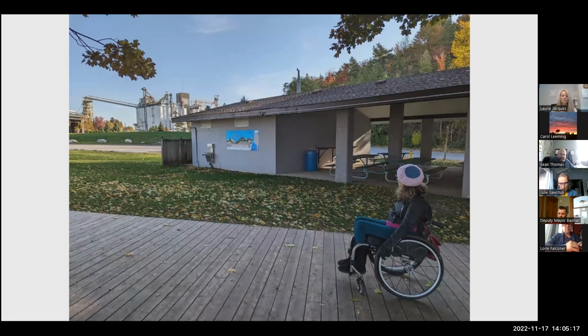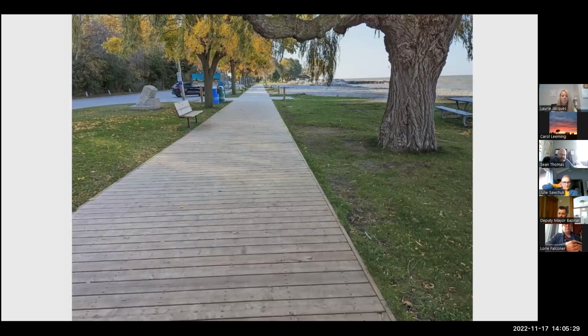Not much to say about that picnic shelter aside from adding a path and maybe a few tables that have more accessible seating. So here we are at the boardwalk itself. I've already said how much I love it.